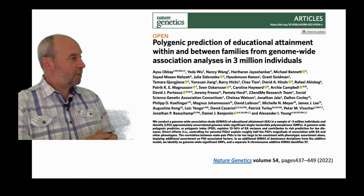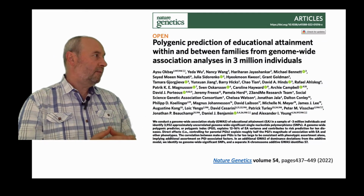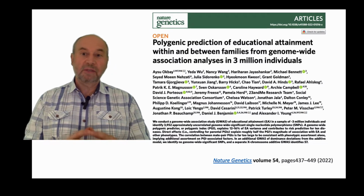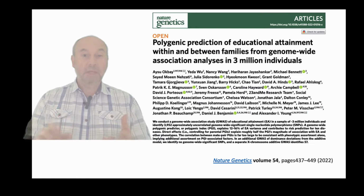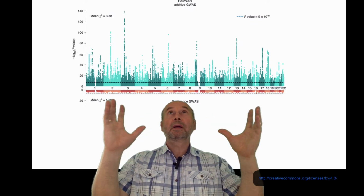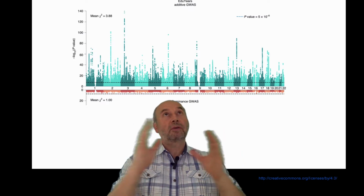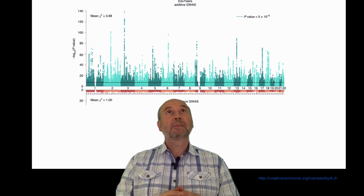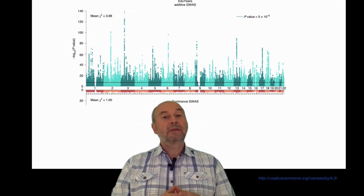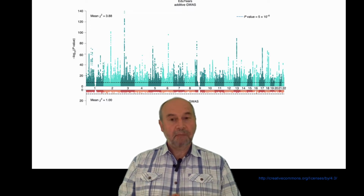Basically, this paper was published recently in Nature Genetics this year, and the authors analyzed genomes of 3 million individuals, and they actually found these SNPs. You see, this is a so-called Manhattan plot, and in different chromosomes you see the peaks, and the peaks correspond to those SNPs which are found statistically significantly correlated or associated with educational attainment.